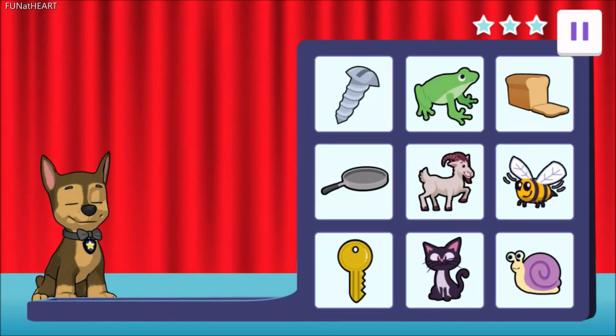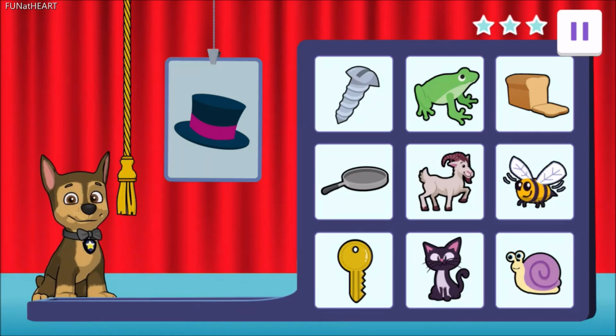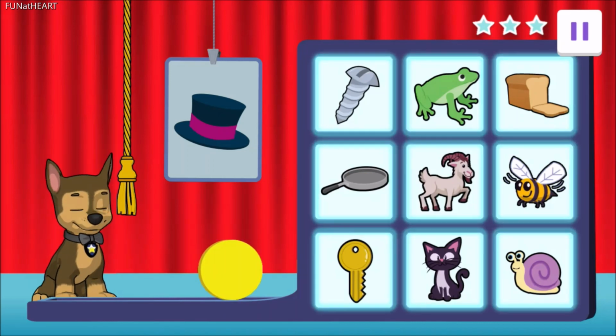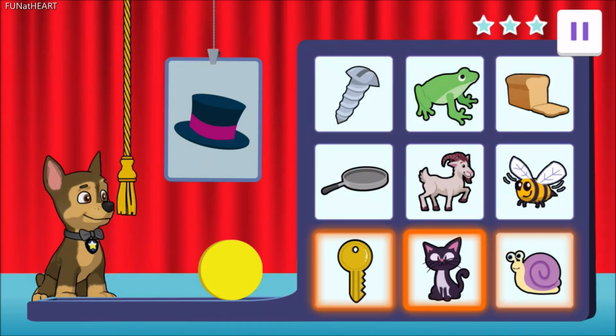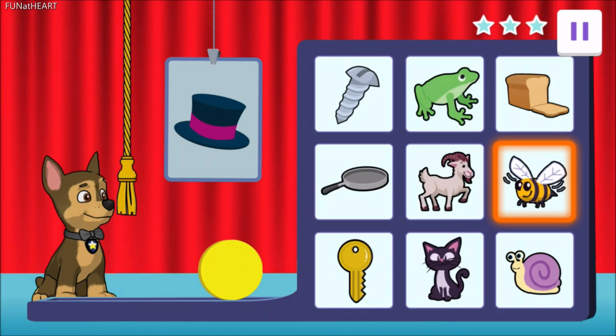First, Chase will show you a picture of a word. Then, you'll need to find the picture that rhymes with that word. The first word is hat. And look, you have one bingo chip. That means there is one word to find on your bingo board that rhymes with hat. Look at all the pictures on your bingo board. Do you see a word that rhymes with hat? Maybe this one. Tap this picture to see if this word rhymes with hat.